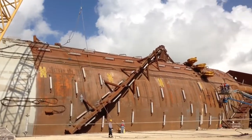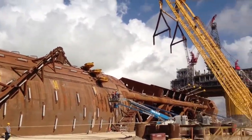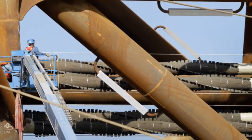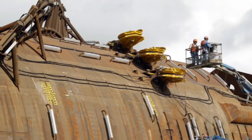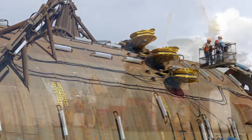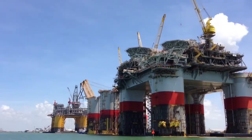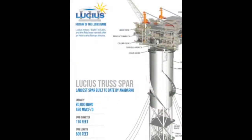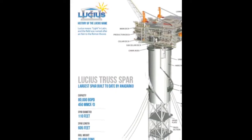Construction workers in Ingleside, Texas are finishing a huge new oil platform set to go into the Gulf of Mexico. This is one of four giant vessels that were under construction in Ingleside this summer. All of them are aimed at new oil fields in the Gulf, some of them under more than a mile of water. Anadarko Petroleum Corp.